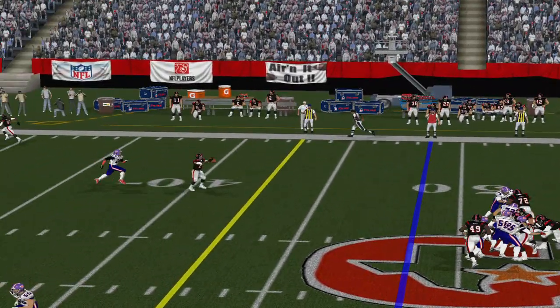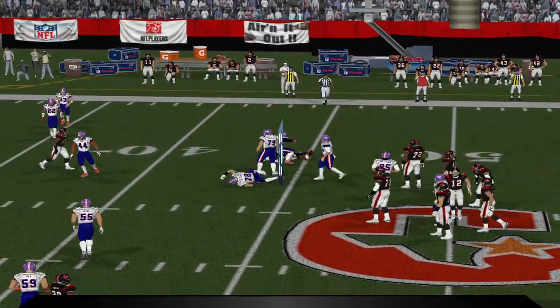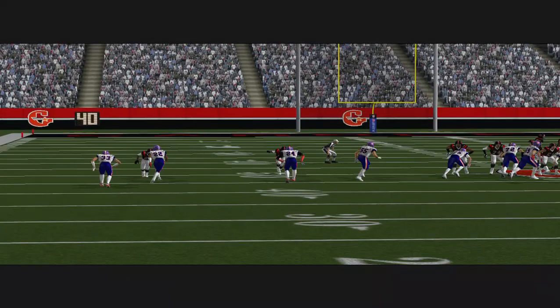Gets the pass off, right on target to the wide receiver. Williams gets the tackle at the 41.